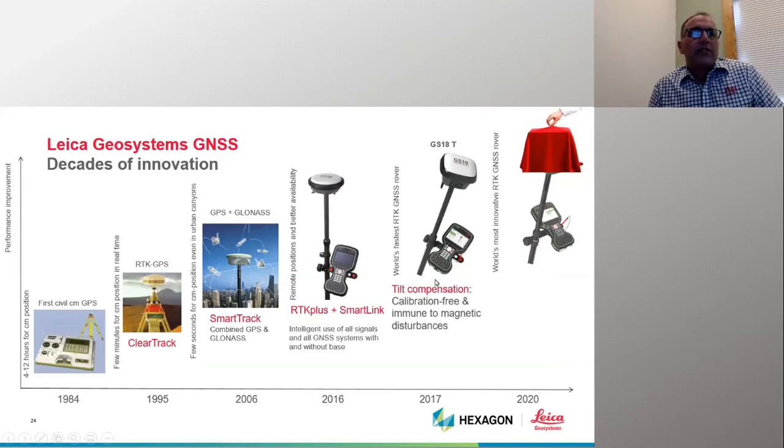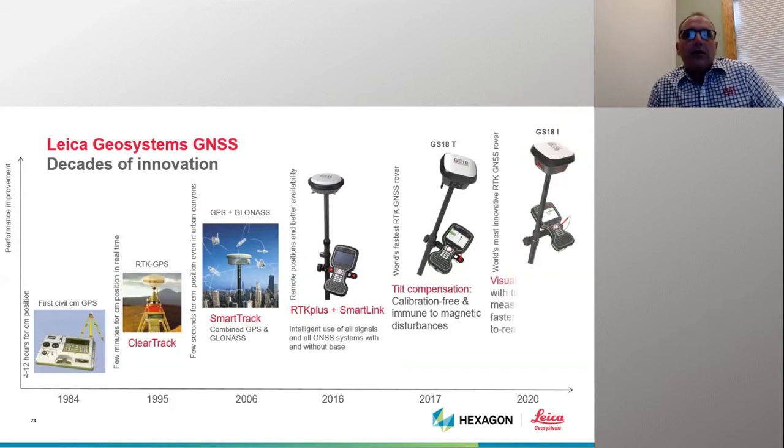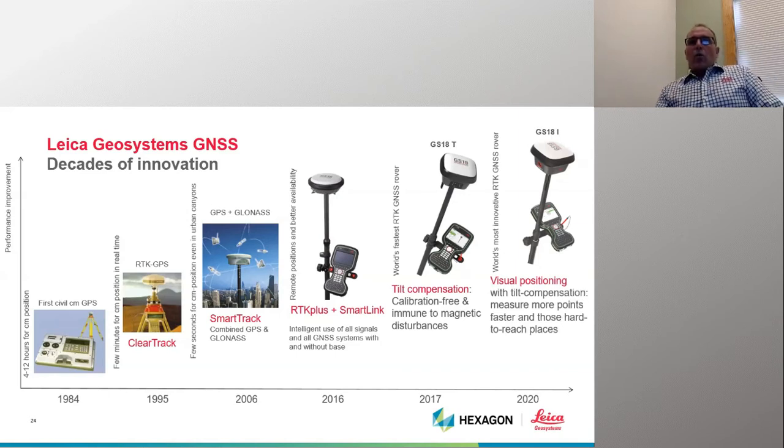So we've got decades of innovation. We've talked a lot about the pain points, and now we'll reveal the solution. This is the GS18I. So this is a GS18T with visual positioning component. So it's a full tilt rover that adds a visual component to it. And because of the IMU, because of the RTK plus, we can now measure point or image groups and then extract single points from this. And this is not static photogrammetric, this is dynamic.